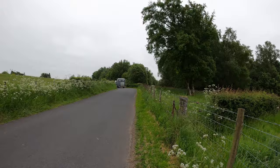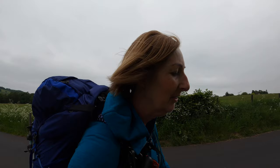There's a lot of road walking this morning, I don't know how much exactly. And then we kind of go into the wilderness on a forest track. Oh, here's another car. This is not going to be enjoyable if it's as busy as this. Yeah, so a lot of road walking. And then we get into the kind of wilderness a bit. And actually it goes quite remote. Into some quite remote parts.